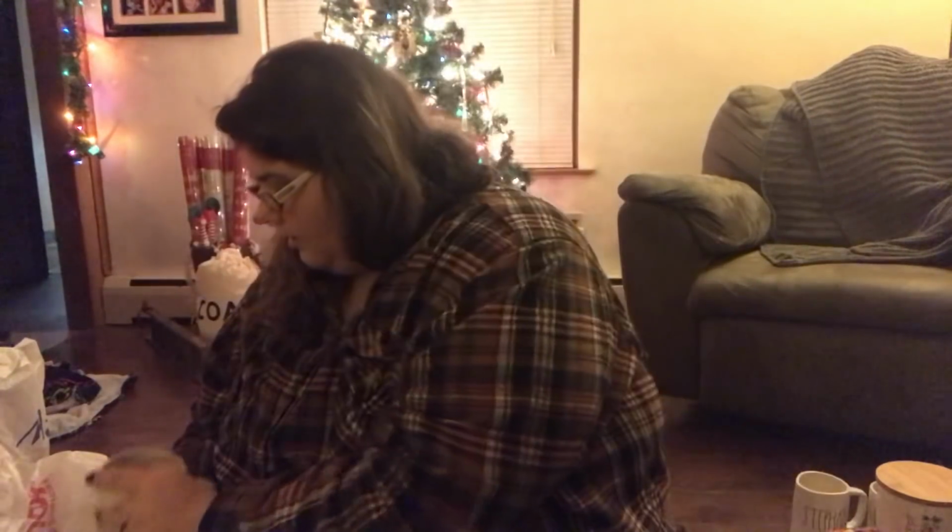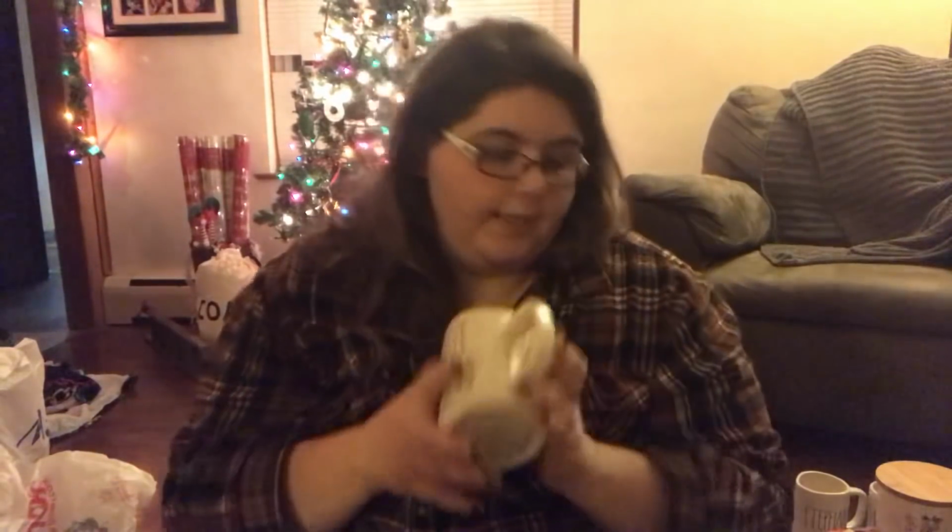Then I got a couple mugs. This mug is, I think it's a new one, but it just says, "Be honest," which I think was so cute, and this was $5.99. Then I'm only going to show one because I got two of the same mug. I got two of the Hot Mess white on white mug, and this was also $5.99.